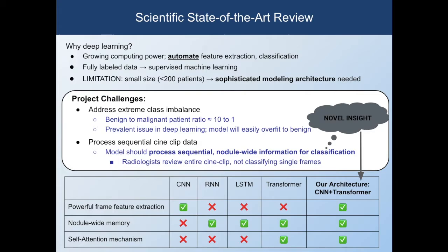In addition, we addressed two main technical challenges. First, extreme class imbalance of the dataset, with over 90% benign nodules, made it extremely difficult to train an unbiased deep learning model. Furthermore, it was important to process sequentiality of the video cineclips in order to make an effective prediction about the entire patient's malignancy. Standard CNNs are powerful at extracting features from individual frames to detect malignancy, but don't take patient frame sequentiality information into account.